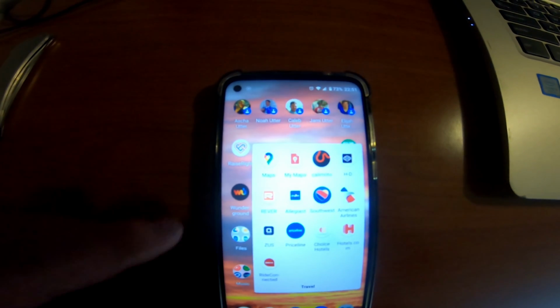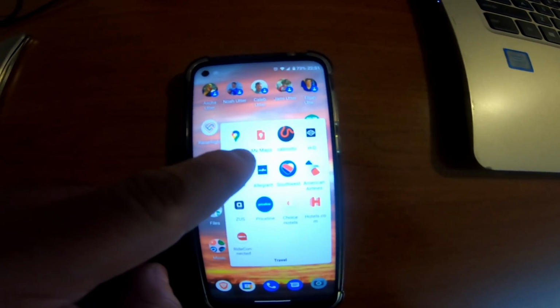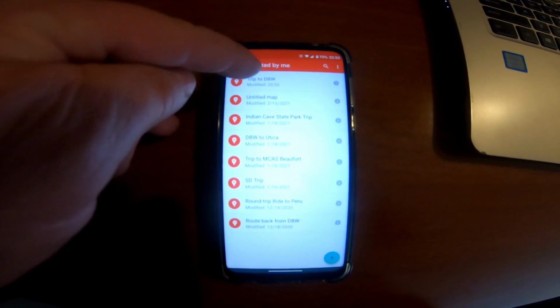Okay, so I'm going to show you what I'm talking about. As you can see here, there's Maps and there's My Maps. There are two different functions within Google Maps. So if we go into the My Maps app, there's all kinds of different maps that you can make.